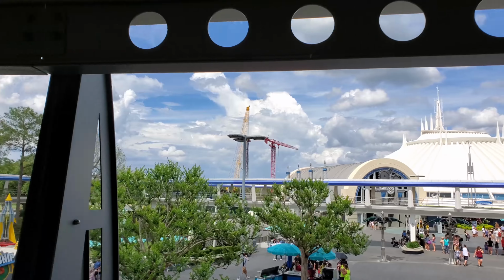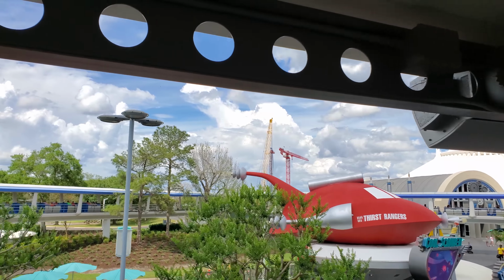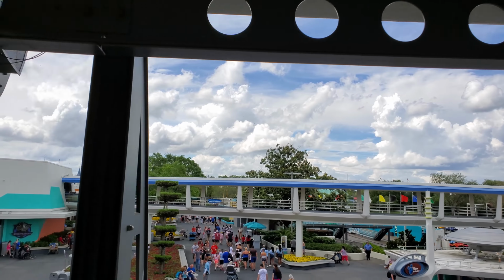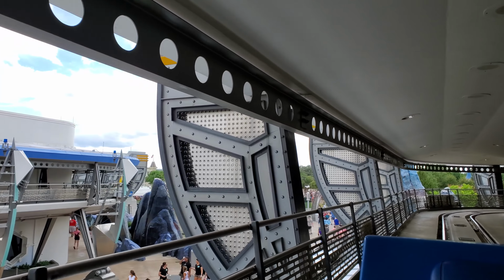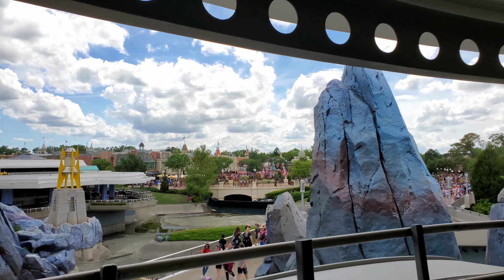And there you can see some of the cranes over there. And again, this is the Tron Construction, Tron Lightcycles. So keep your eyes peeled. You never know what you might see. So we're not going to show the entire ride, but you can see the Festival of Fantasy Parade way back there in the background. We are riding this right during parade time, about 3:30.